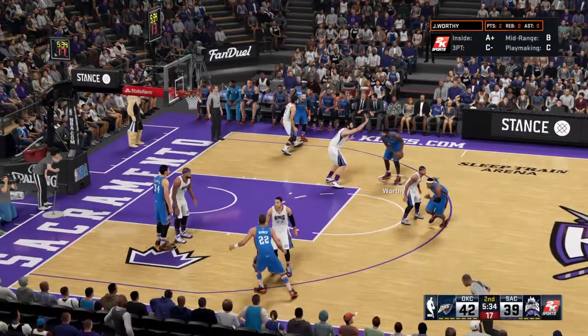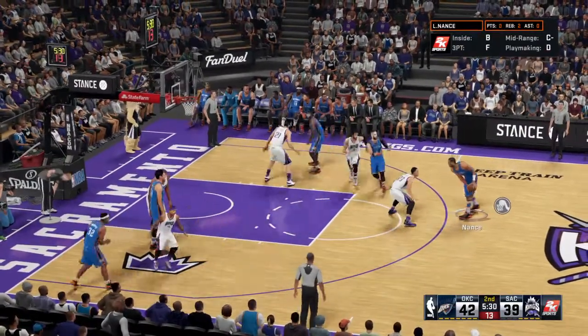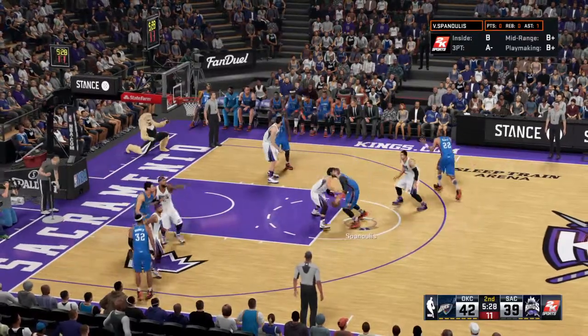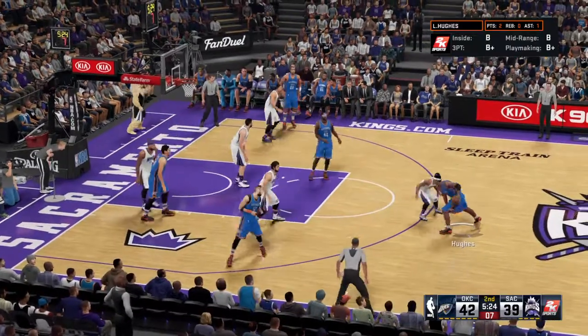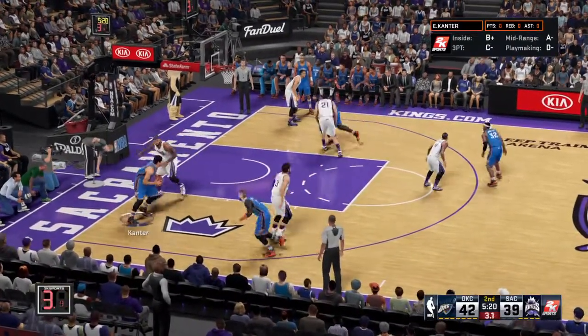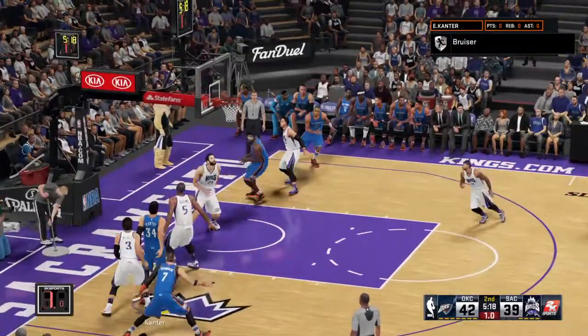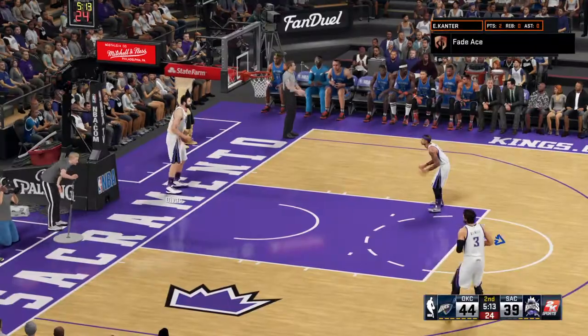Hughes kicks it over to Worthy. There's a screen. Nance passes to Spanoulis. Here's Hughes. Bellinelli is covering. To the left wing. Pass to Cantor. Shoots a fader, and the shot is good. And the Thunder lead by 5.